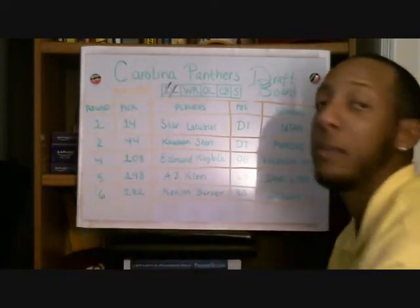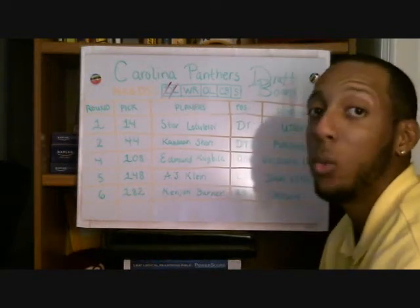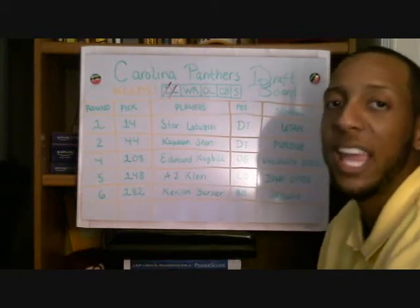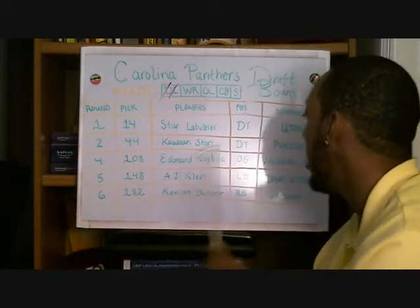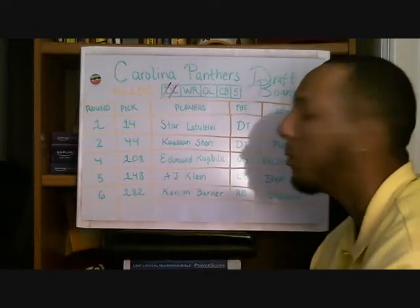So, you look at this draft board and the needs, and Dave Gettleman went right after defensive line, twice. He didn't waste any time. Let's get the defensive tackle position out of the way. And that's exactly what he did early on in this draft with his first 2 picks in the first 2 rounds, getting Star Lotulelei and K'Wan Short. So now we move on to the 4th round. Pick 108, offensive guard out of Valdosta State, Edmund Kugbila.